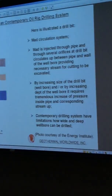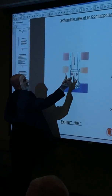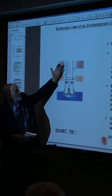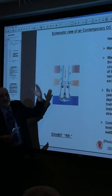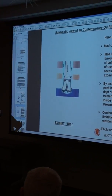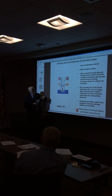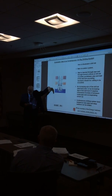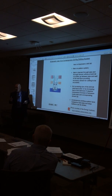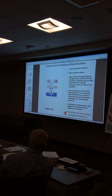So they had to inject mud and water down the orifices, and that mud had to produce a stream between the wall of the well and the pipe, and that stream has to be strong enough to take those cuttings a mile or two up. So if you increase the drill head or you go deeper, you have to exponentially increase the pressure deep down through this fluid mud in order to produce that stream up. Those are serious limitations on the diameter and depth of the well bore.